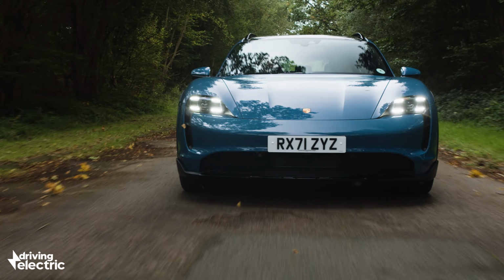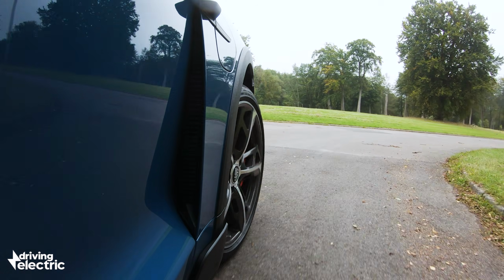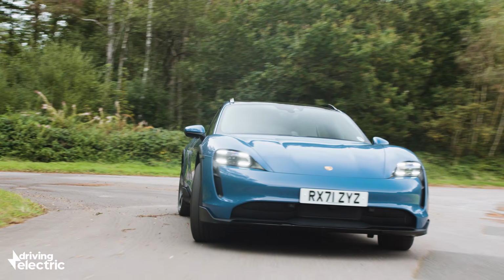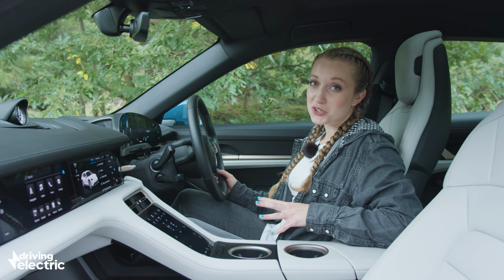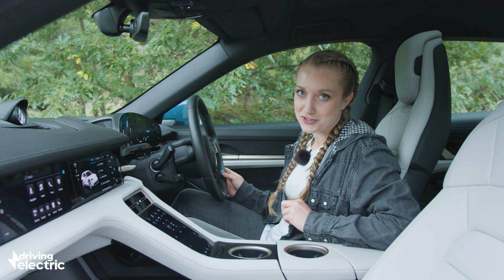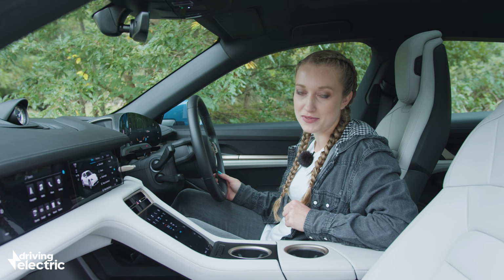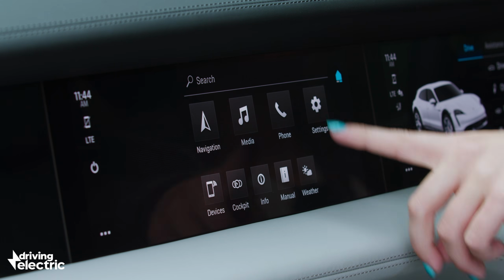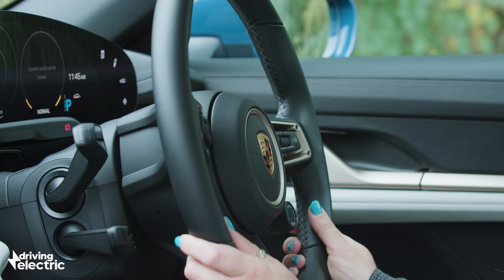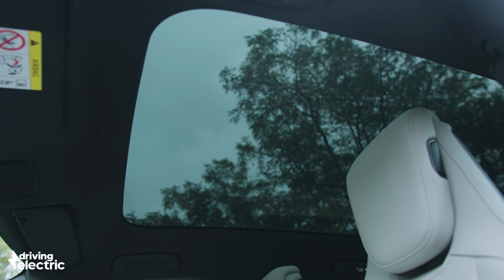£118,000, while the range-topping Turbo S offers even sharper handling and even more speed, but starts at more than £140,000. Buying a Porsche is all about optional extras though, and this car has been fitted with over 20 grand's worth, including surround sound stereo, this passenger side screen, heated steering wheel, 14-way adjustable seats, and this panoramic glass sunroof.